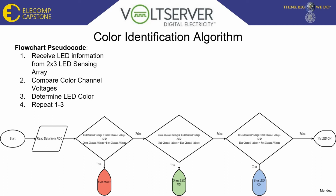First, the ADC module takes a measurement of the voltage found across each output resistor connected to the colored channels of the sensor. From the sensor characterization, several trends were observed when exposing the sensor to the three colored LEDs. The trends were implemented into the algorithm as shown in the chart.